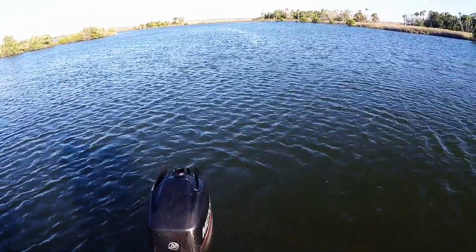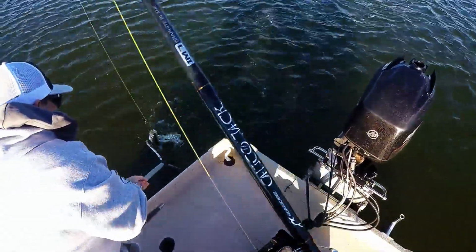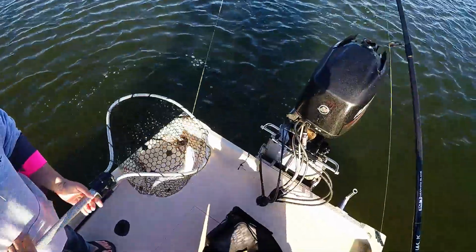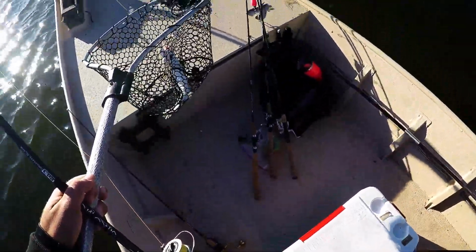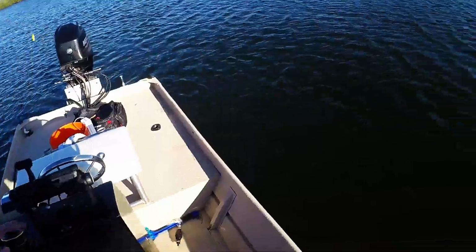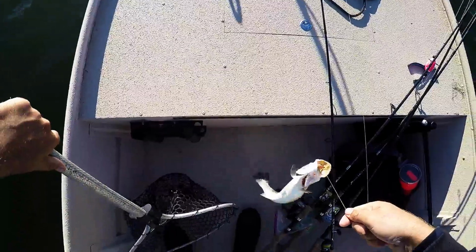No, maybe not. I got the net ready this time. But see how I just reel? I don't lift the pole. I just reel. You don't ever want to give him slack. He's not a keeper. He's smaller than yours. It's crazy how they're all like the exact same size though. Your pole's still there. Keep the rod tip firm and just reel. You don't want to give him any slack. Basically try to reel as fast as you possibly can.